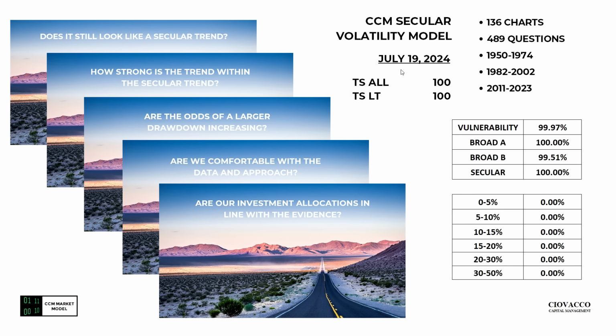Before we view these same scores the Friday before the election, November 1st, 2024, let's link back to the scores from July 19th of 2024. Those scores told us that the trend was still intact, and we should try to treat all volatility as normal volatility within the context of an existing uptrend. How do the same scores look today? The answer is almost identical, and thus the message is almost identical.